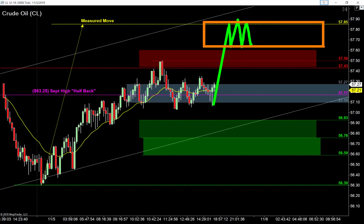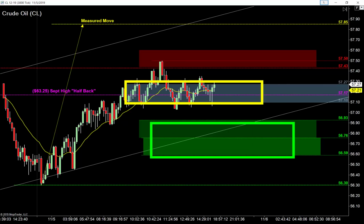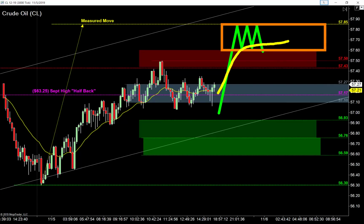What do we do on that? Once we know the size of the range, that's the key. Once we know how big the range is, then we can use that range to find our range expansions. Just like I'm using this range to find these range expansions, if we make a run higher and we start going sideways now, double tops, double bottoms, or triangles, moving average flattens out, right? It'll look like this one back here.